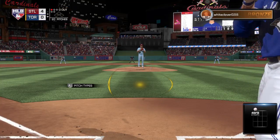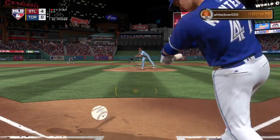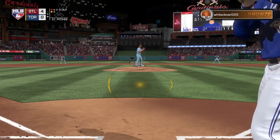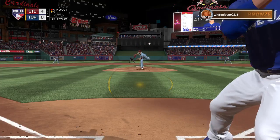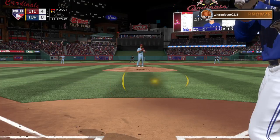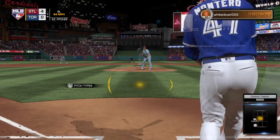And a ball, 1-0. Swing and a miss. Looked like the slider there. A ball and a strike. Montero waits. Now the pitch. Now this pitch sails up and in, and that leaves him muttering to himself. It's ball 2. To 2-2 now.